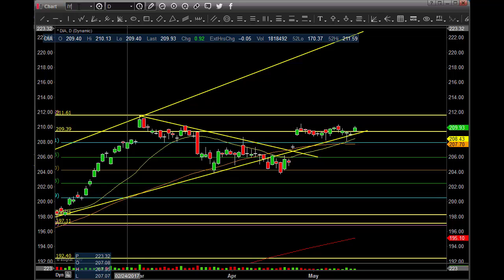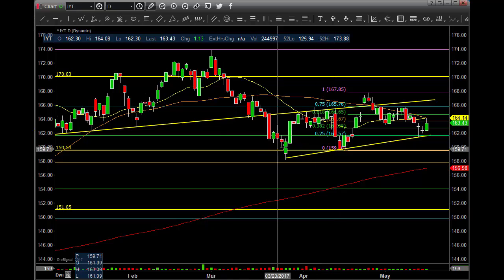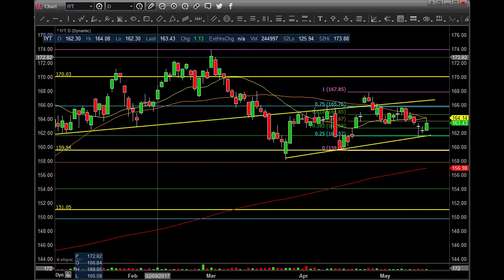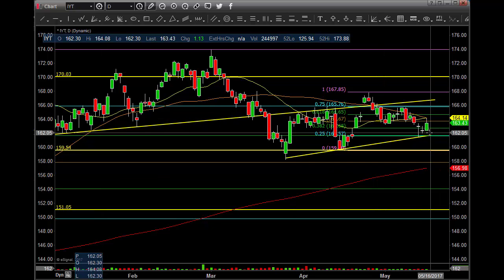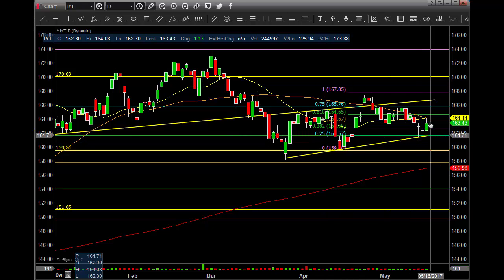Let's go to the IYT. IYT still a little bit weak, guys. Still in this bearish channel, trying to get above the MAs. Got rejected today. It was up $1.13 or 0.70%. So gotta respect it. But again, we're at the low end of the channel. Let's see, do we bounce up, or do the MAs hold this thing down? Now we go bearish, setting up for the next downturn.